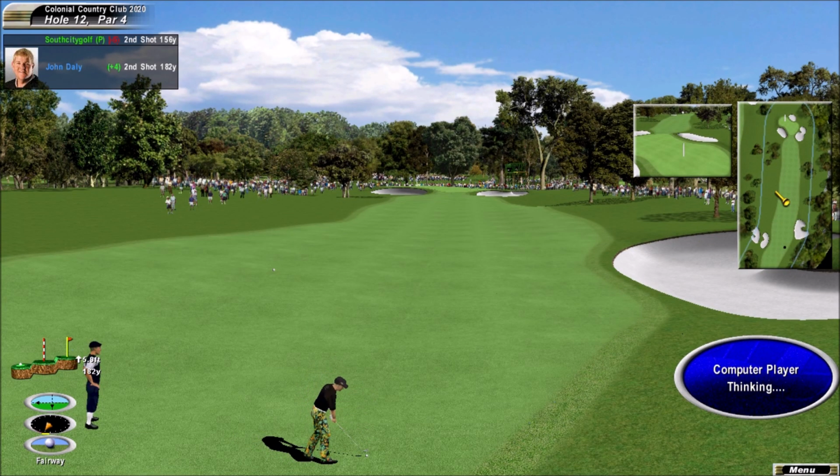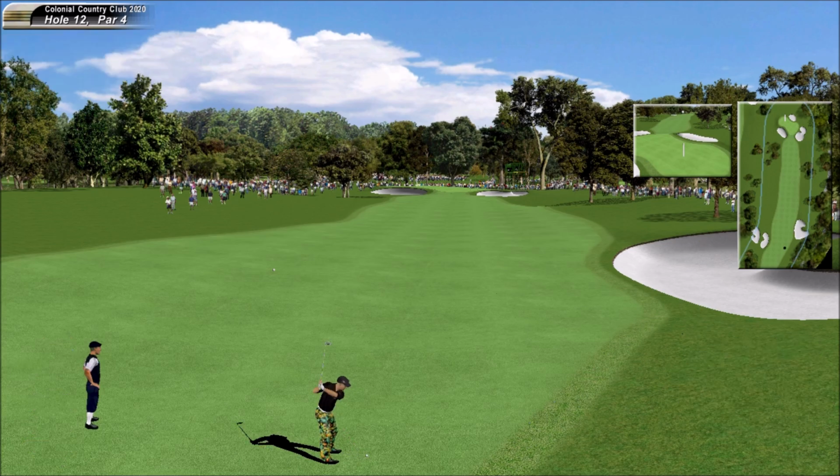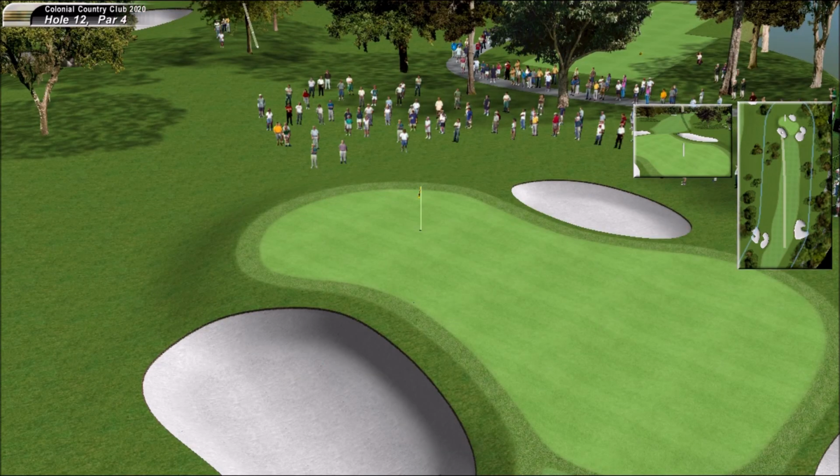He's just going to find a bit of grass that he can throw up in the air. That was awesome. Starts at the center of the green. Good solid looking shot. On the green. And good result. Yeah, safe play.